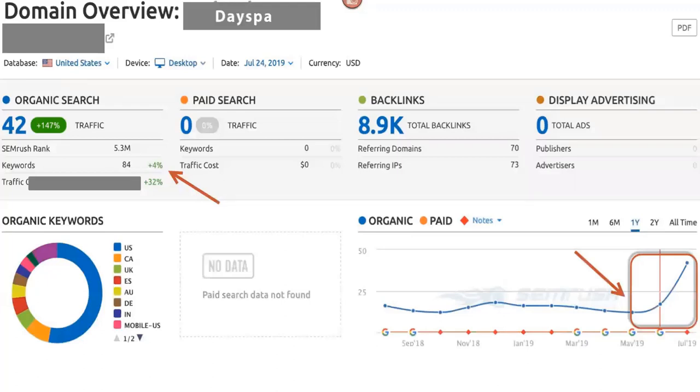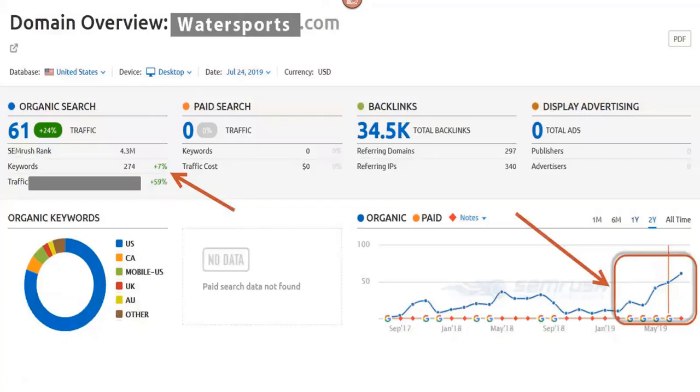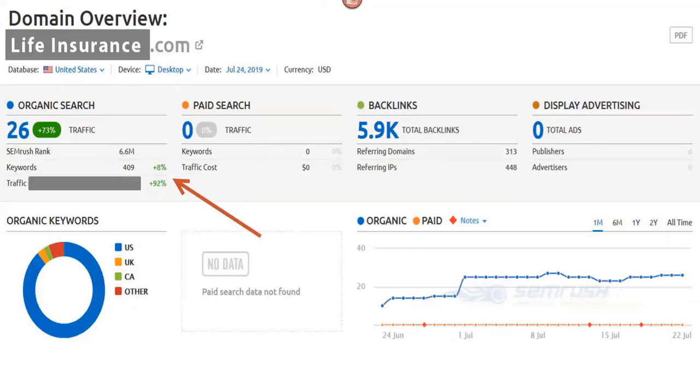Here's another one here. This is a SEM Rush report. This was from a little earlier, actually in mid last year, July last year, of one of our students with a day spa. Just started hitting this thing, and as soon as he changed modes and did what we told him, his traffic just went straight up. And this is very common. This is another one in the water sports arena. Here's one in life insurance.